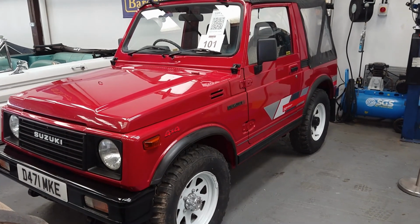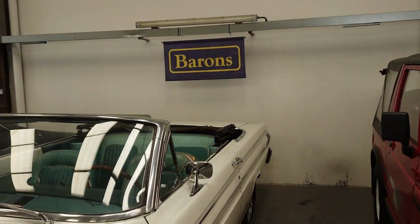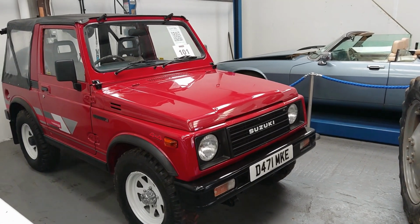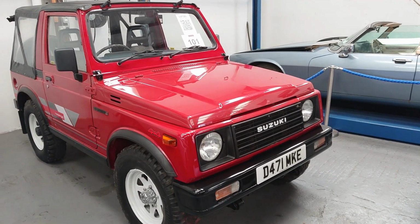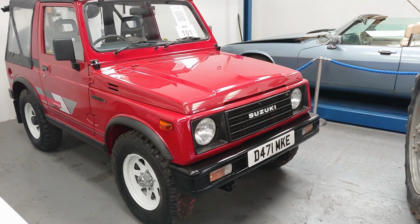Today is the 9th of July and this is Barron's Classic Car Auctions in Marchwood near Southampton. This is their July or summer sale and we shall be going round the lots in order and seeing what they've got, as we normally do. I apologise in advance if I get things wrong, if I fall over, it's just the way that it goes on this channel. I gather this has had a lot of interest.